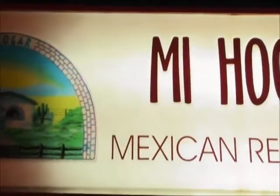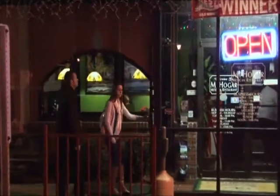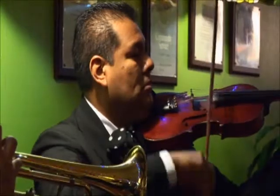One of our favorite Mexican restaurants in Hampton Roads is Mi Hogar, located on Granby Street up in the Riverview area of Norfolk, close to the Navy base. They have a great reputation for excellent food and service, and you'll always find friendly people there, and lots of fun for the whole family.